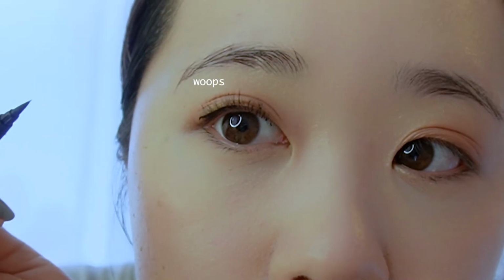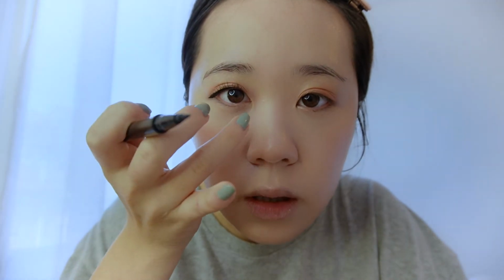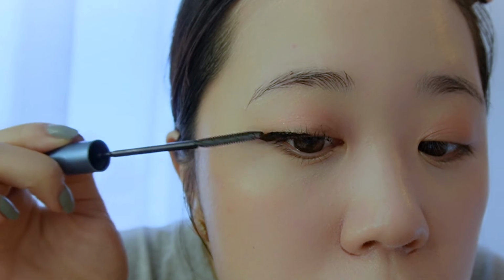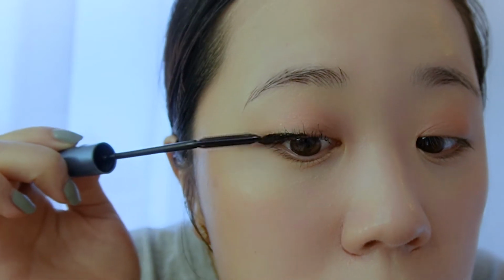Oh shoot. I never line the inner corners because I feel like that closes up my eyes. Like that. So after that's done, now I go in with my mascara to coat the outer lashes lightly because I'm going to put false lashes on.